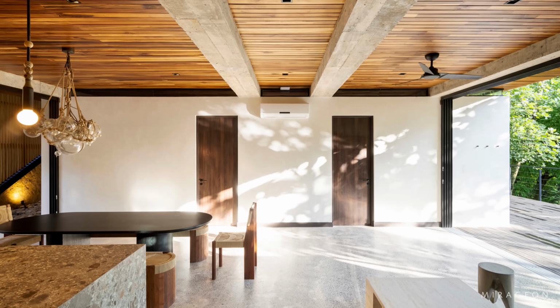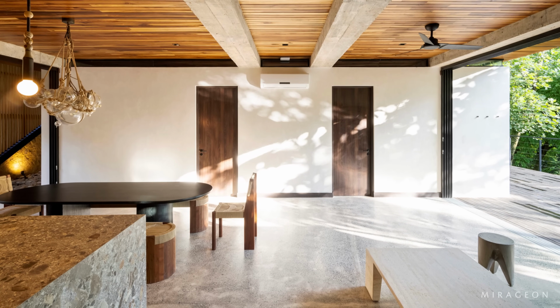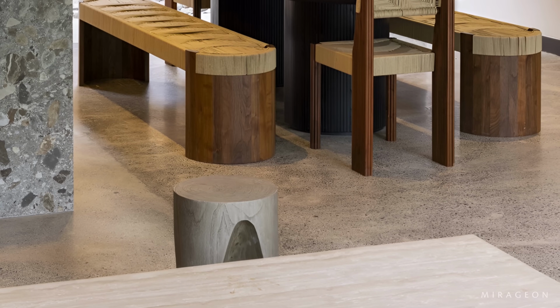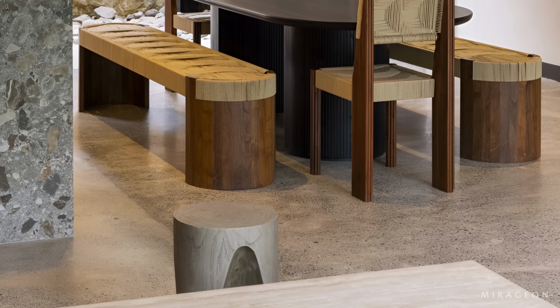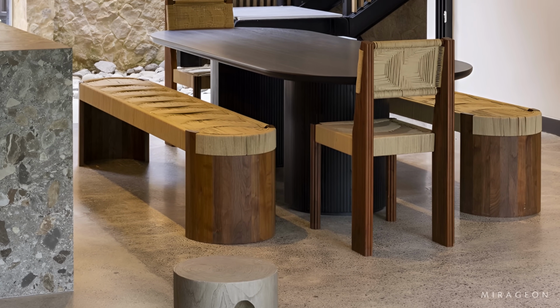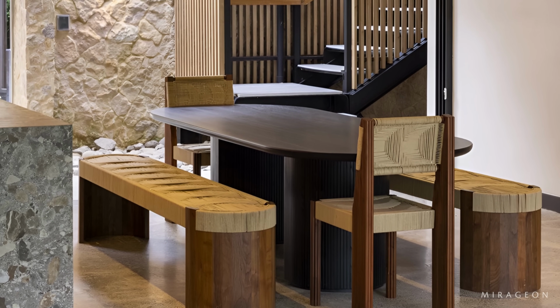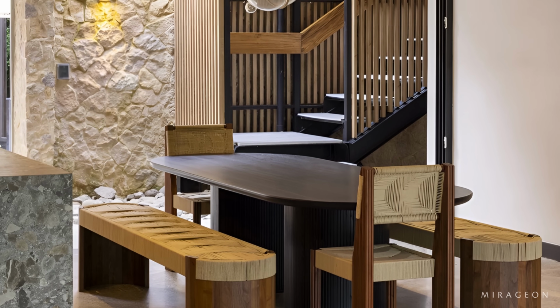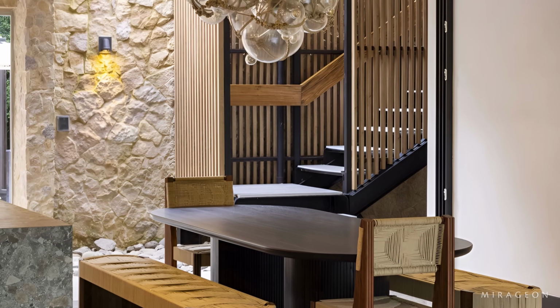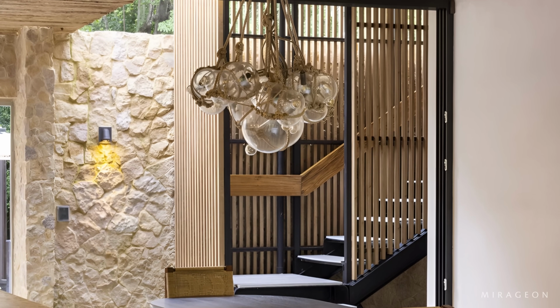Also on this level are the secondary bedrooms, which open to the outdoor areas and share a bathroom. Surrounding the house, a perimeter wall clad in local stone ensures privacy for the residents, while the rear facade remains completely open to the forest.